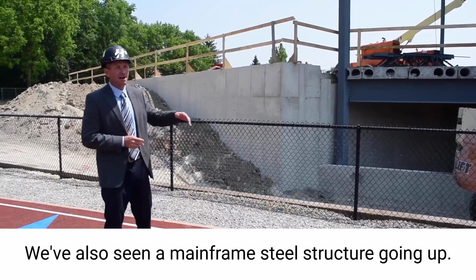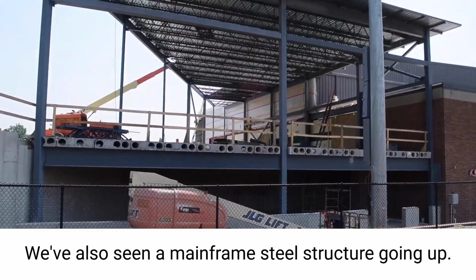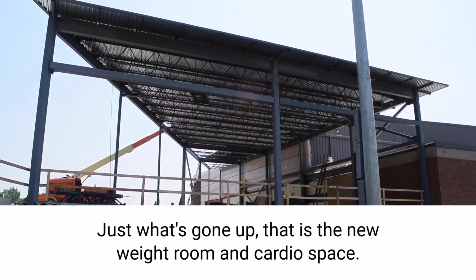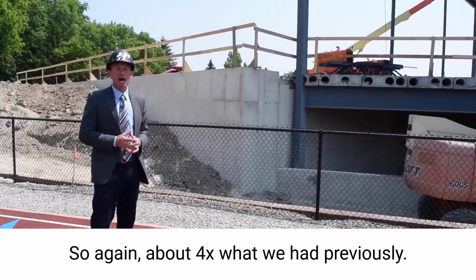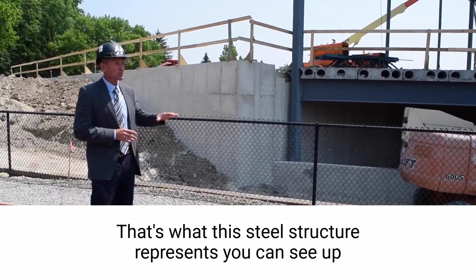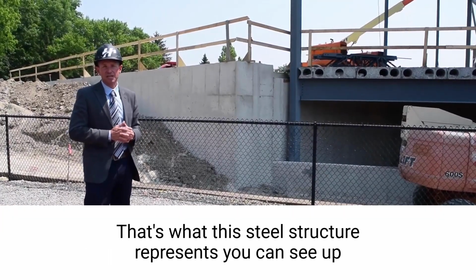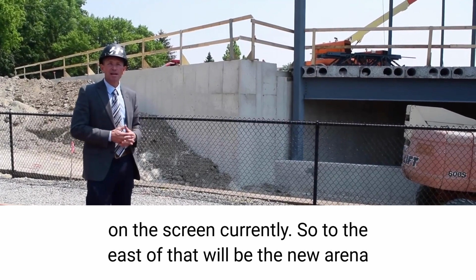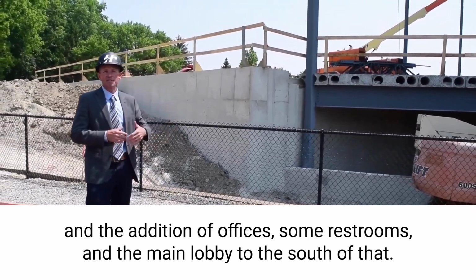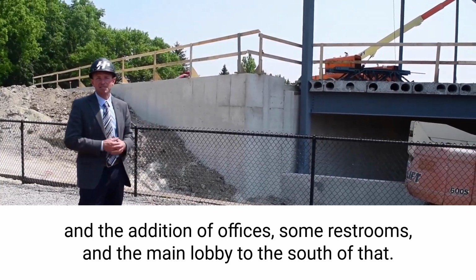We've also seen a mainframe steel structure going up. Just with what's gone up, that is the new weight room and cardio space. So again, about 4 times what we had previously. That's what the steel structure represents that you see up on the screen currently. To the east of that will be the new arena and the addition of offices, restrooms, and the main lobby to the south of that.